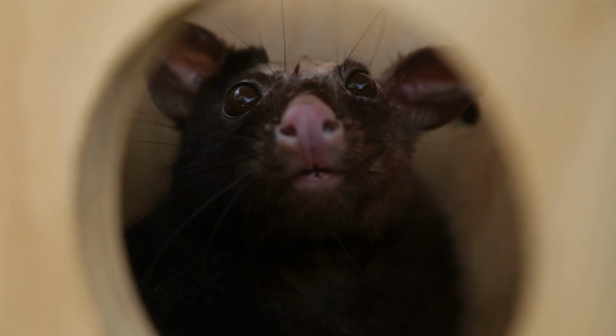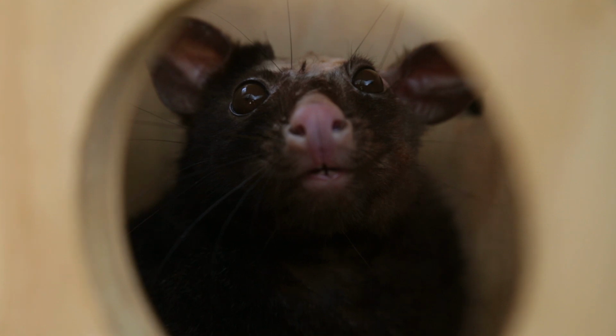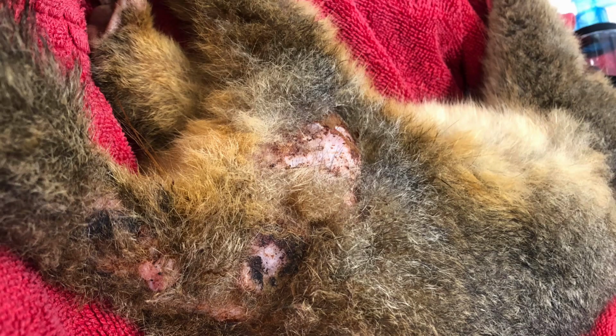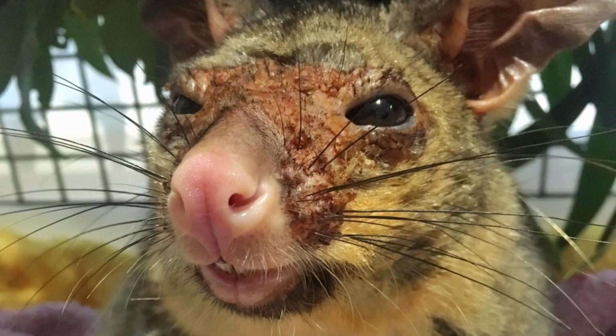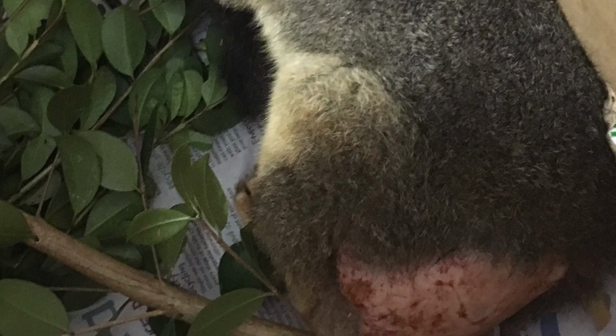One of the most common and distressing problems affecting brushtail possums is a skin condition known as dermatitis. This often originates from a bite or scratch from another possum during mating, territorial disputes, or fighting over food and shelter sites. The wound becomes infected, resulting in red inflamed lesions on the face or body. This can rapidly develop into a life-threatening infection, causing extensive tissue damage and even blindness.